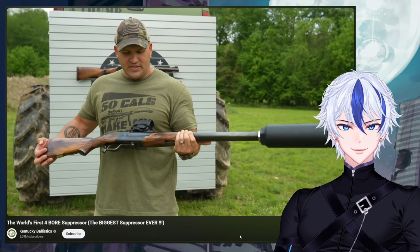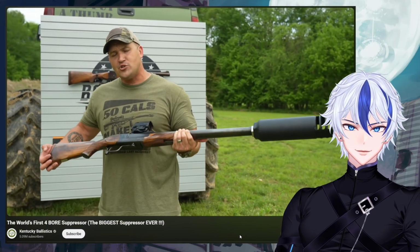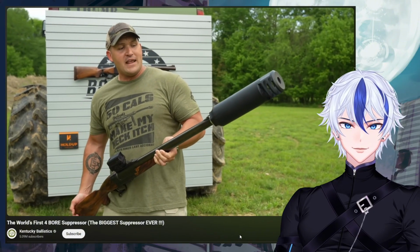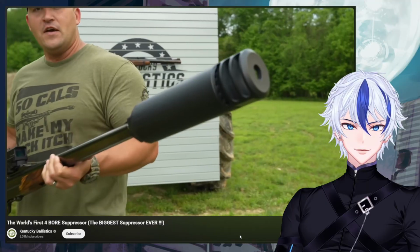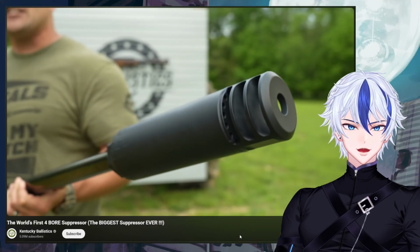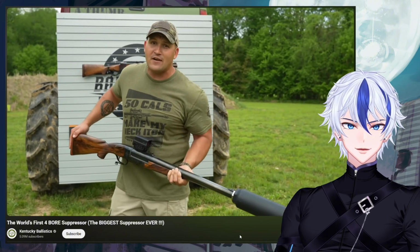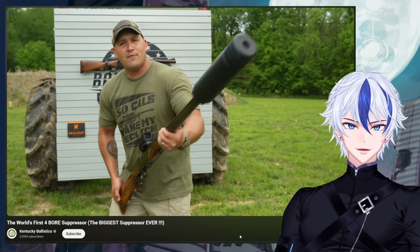So for this project, I needed another 4-bore. This is a Christian Firearms Jones underlever single shot 4-bore, which has been threaded to fit this massive suppressor on it. This thing is 13 inches long, weighs almost 8 pounds, so it's very front heavy, and is about 3.5 inches in diameter.